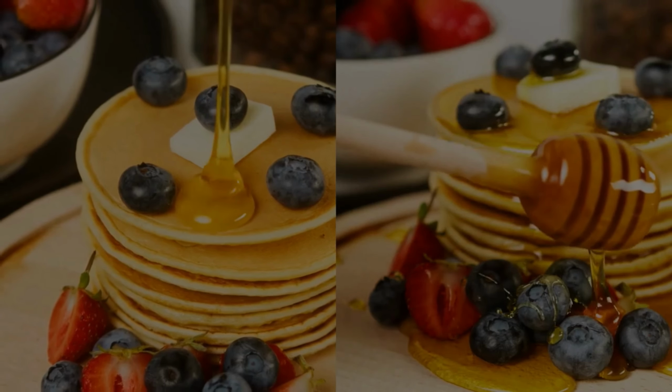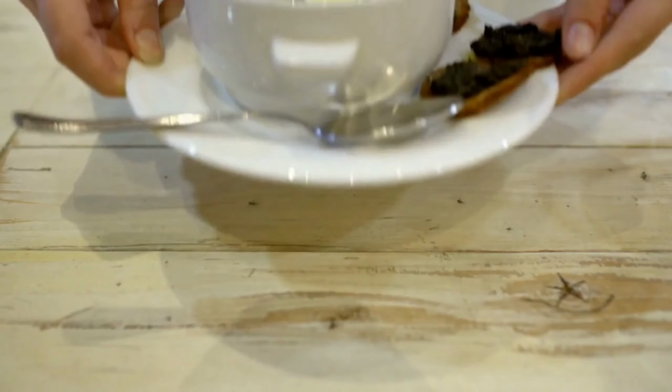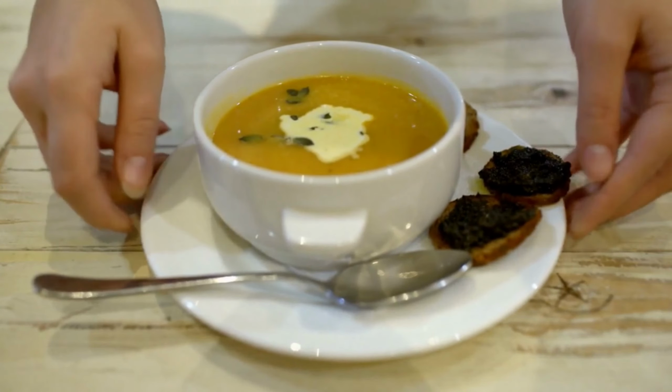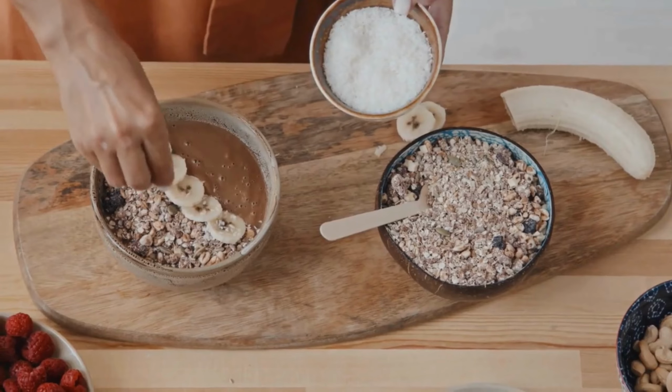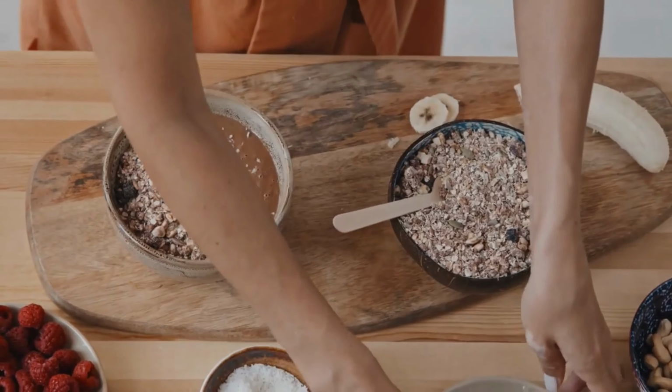If you're looking to manage your cholesterol and keep your diabetes in check, you're in the right place. Today, we're diving into the top 5 foods that can help lower your cholesterol levels. Managing cholesterol is crucial, especially for those of us with diabetes. The foods we eat can have a significant impact on our cholesterol levels and overall heart health.